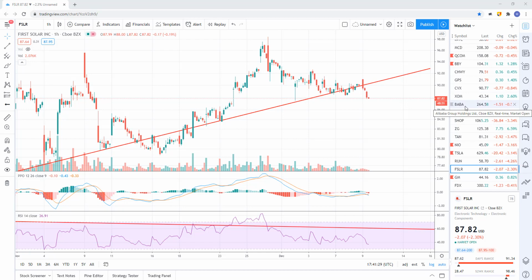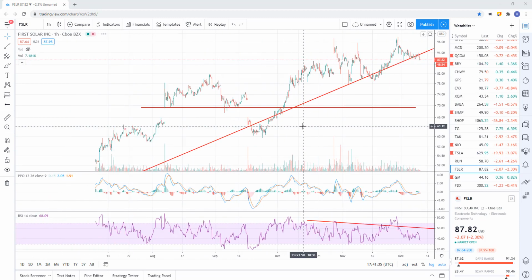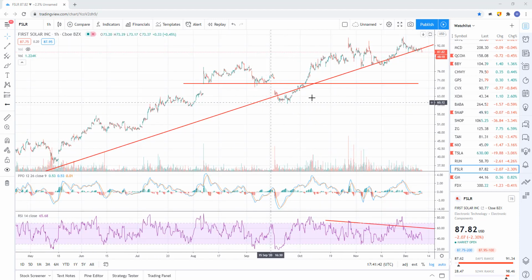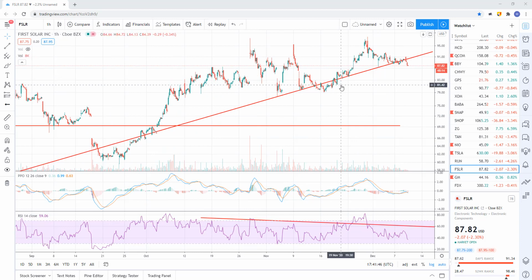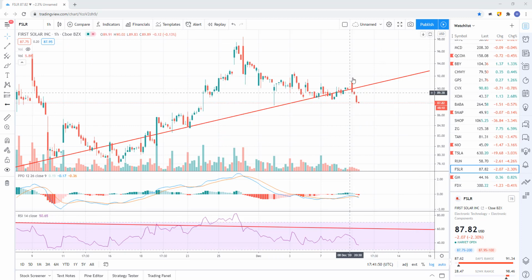Solar stocks, I'm starting to see these things break down. So here's First Solar. This one I don't like. I'm not going to trade this one. It's had too many false breakdowns. My trend line going back here on the hourly back to the March lows, and you walk up. It looks like we had a bear trap right there and then another bear trap right there. So I'm not going to get involved with this one. There's too many bear traps. So I'm going to just watch it for confirmation on some of these others.